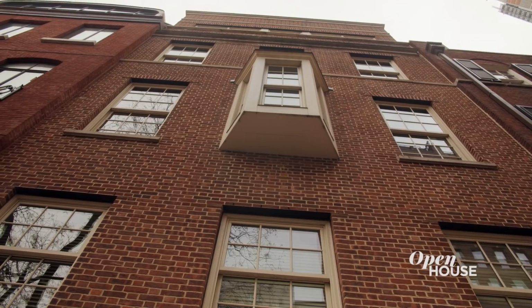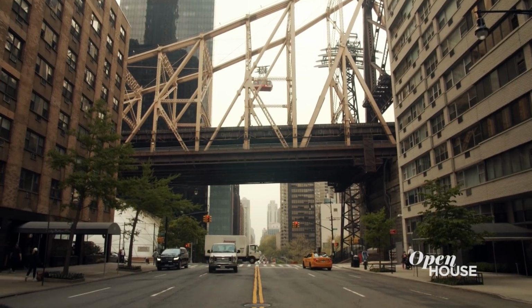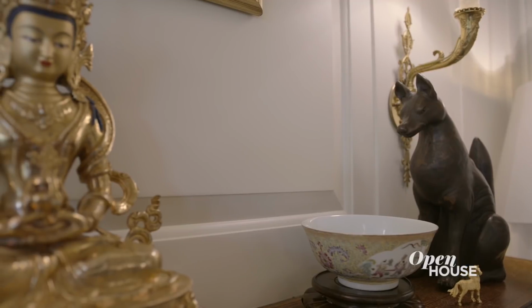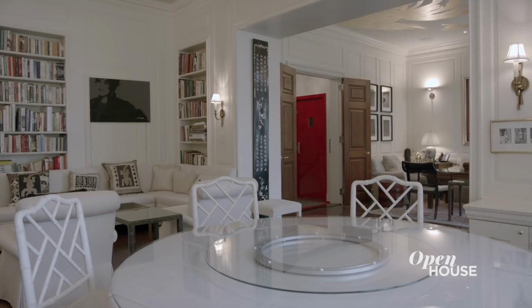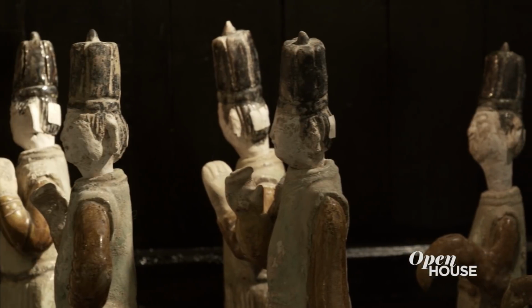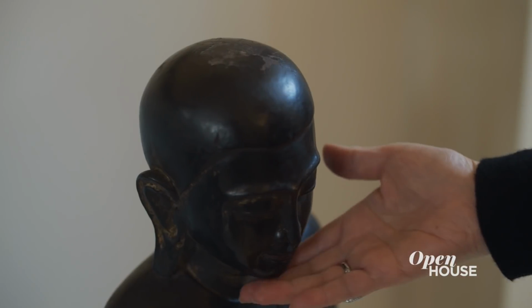Hello, I'm Yusai Khan. Welcome to my home. We're at Sutton Square, New York City. I designed this house with a mixture of East and West, gathering a lot of things that I have bought from all over the world. But being Chinese, I would say that we do have a lot of very good antique Chinese pieces.